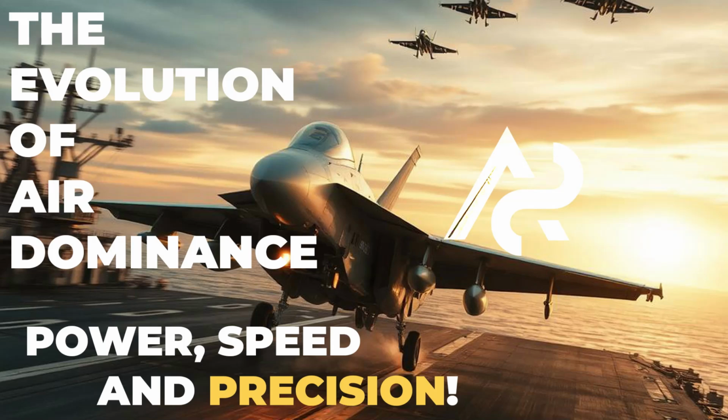Okay, and any potential future operators? Well, there's been talk about the Royal Malaysian Air Force. Okay. They're looking for new fighters, and the Super Hornet is on their shortlist. I mean, it's a very proven aircraft. It is. It's got a solid track record and a lot of potential for future upgrades.